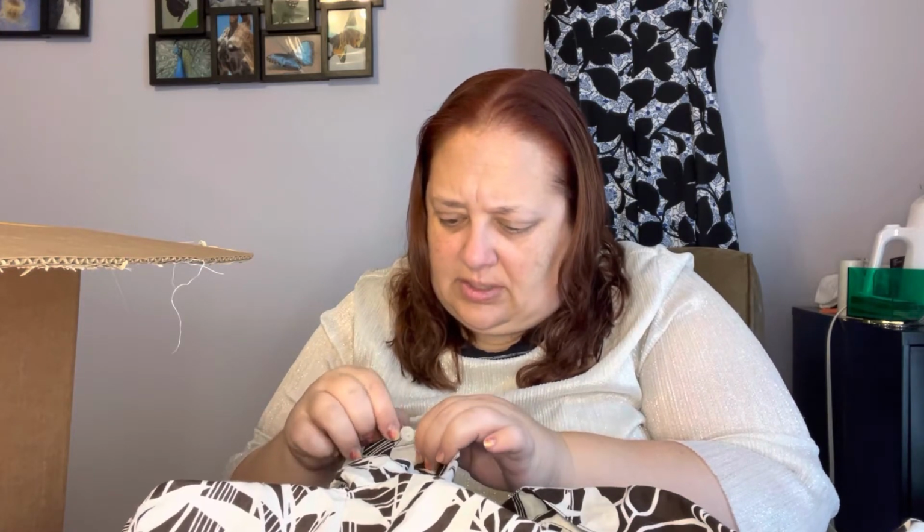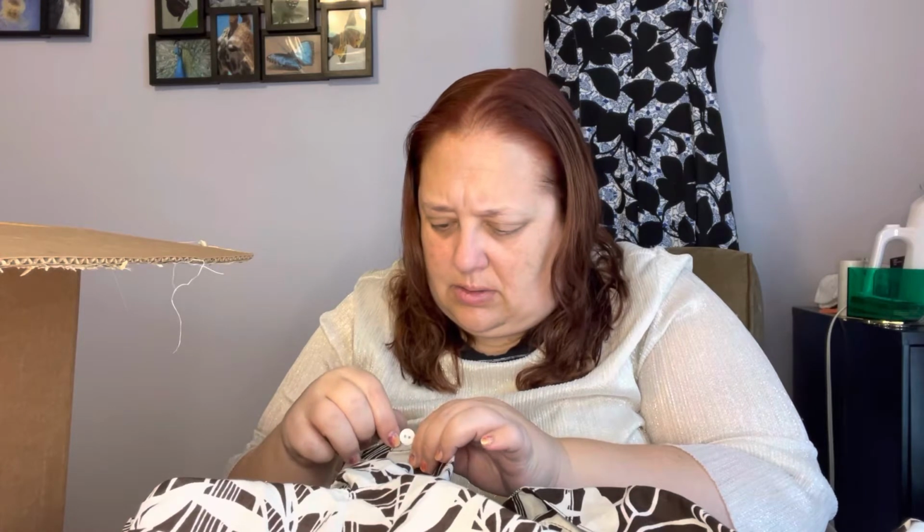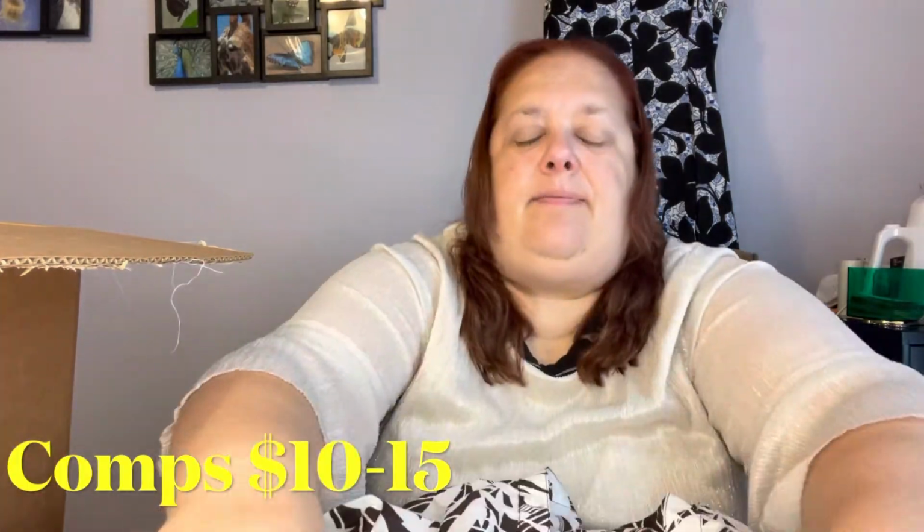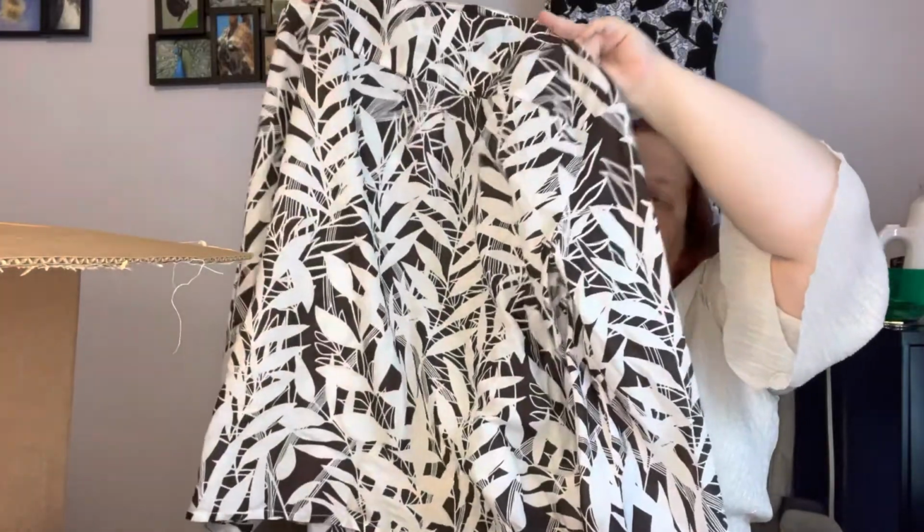So I'll just have to disclose that. Because I'm probably not going to fix it. Let me make sure all the other buttons are there. Yep, all the other buttons seem to be there. I don't know, it's cute. It's a cute print, and it probably won't go for a ton, but I think it is sellable.